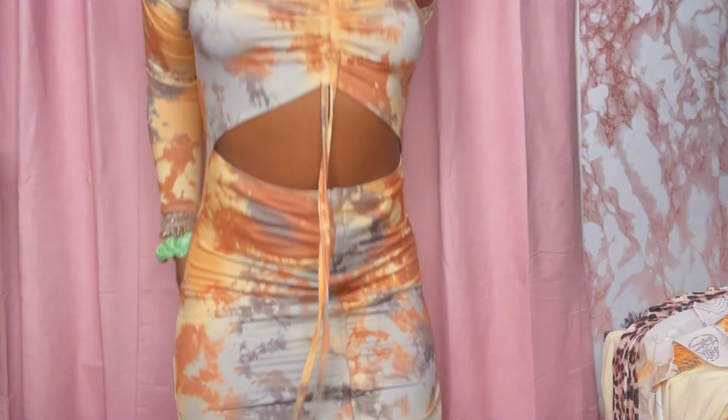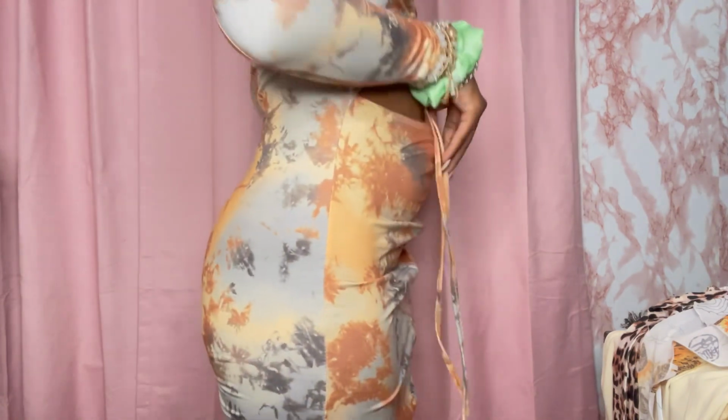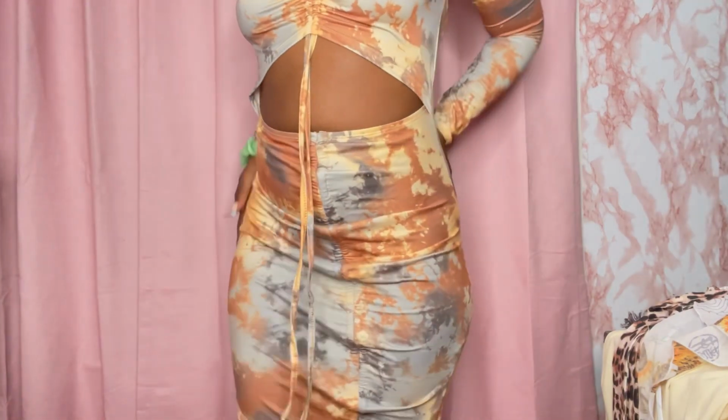Okay, y'all, so this is the finished product. I'm gonna do like a little slow-mo stand-up, but here you go. This is how the dress looks. This is the front, the side, the back. I don't really like the way that it fits. It feels really loose up here around my top area, but other than that, I like the way that it shapes my body.